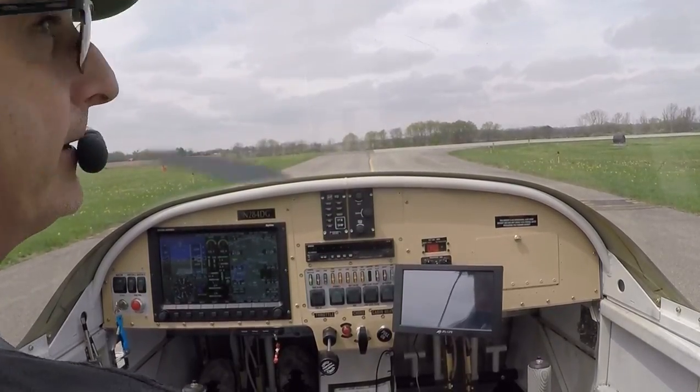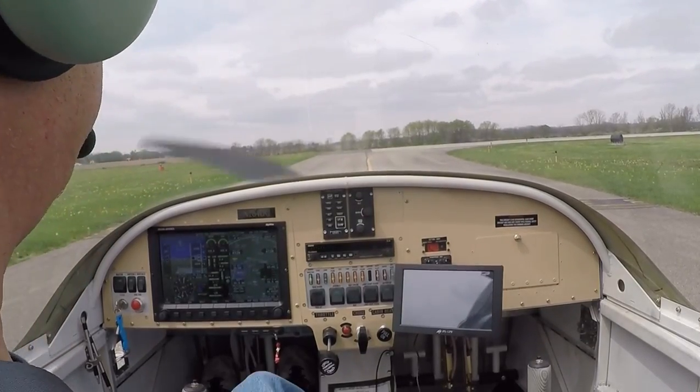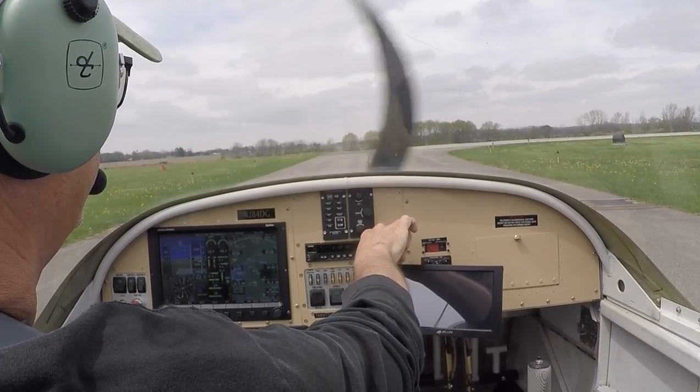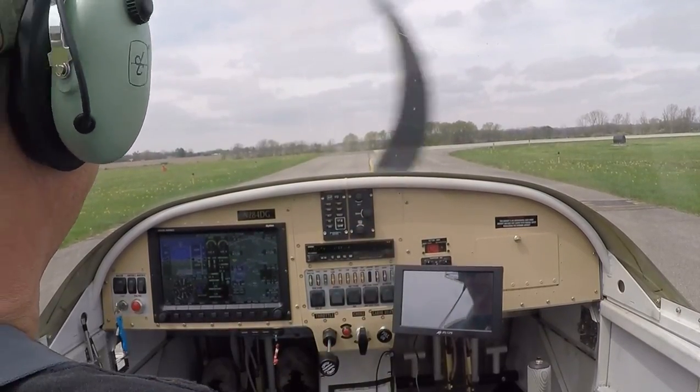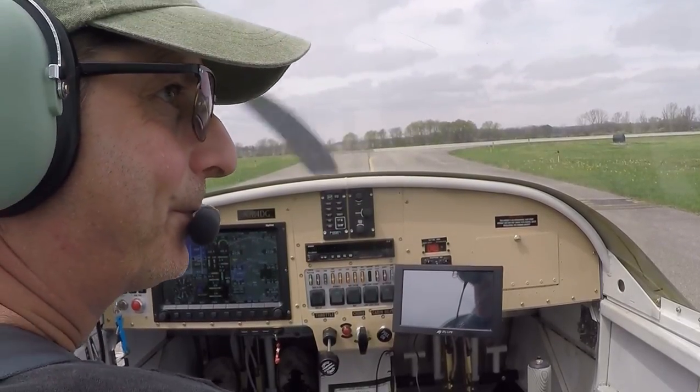So let's do our end of runway check. Let's check the canopy latch again. Never check the canopy latch too many times. We can go ahead and get ready for Bolton tower. We're not going to listen to anything else on the way. That's 28.1. We're on Unicom. There's nothing in the pattern that I can see.